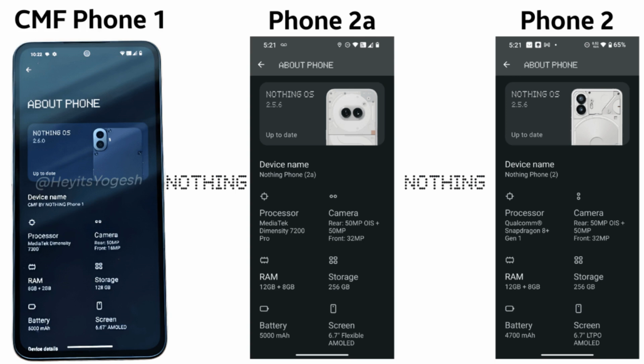You know what? I'm mistaken. Holy crap. I can't believe I just did this. So, the last 5 minutes, erase that from your brain. The Phone 2A has the MediaTek Dimensity 7200 Pro. The CMF Phone 1 has the MediaTek Dimensity 7300. Again, Phone 2A 7200 Pro, and the Phone 1 7300. So essentially, what does that tell us? That the 7300 is the next generation of the Phone 2A's processor. All right. So again, 7200 Pro on the 2A and 7300 on the CMF Phone 1.